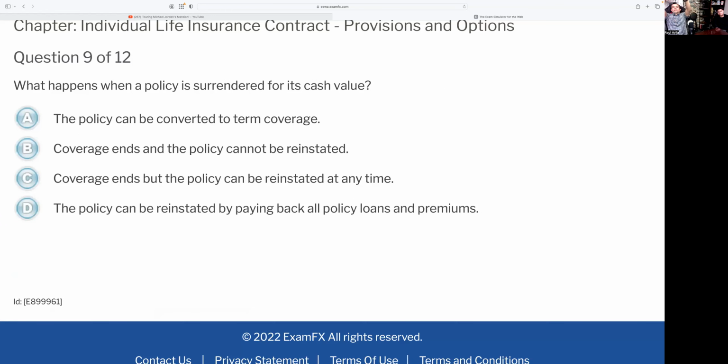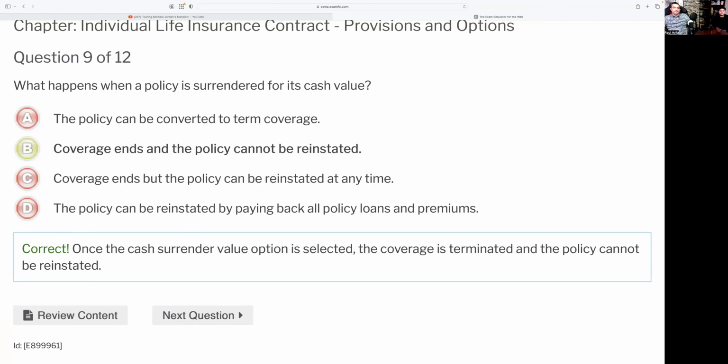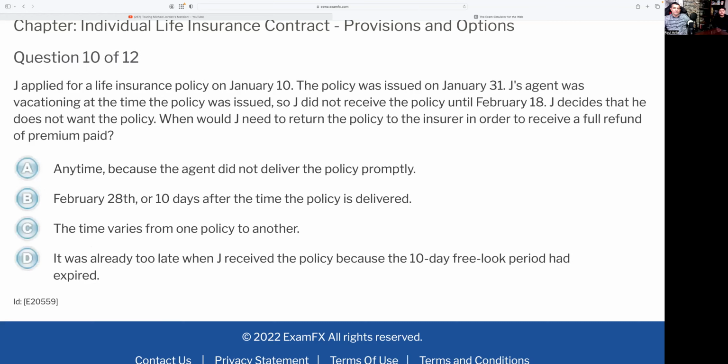What happens when a policy is surrendered for its cash value? Coverage ends, and the policy cannot be reinstated. It's kind of common sense, huh? There you go, common sense.